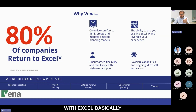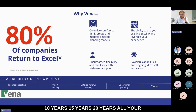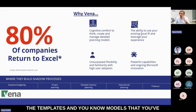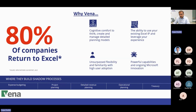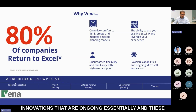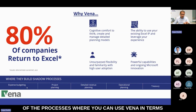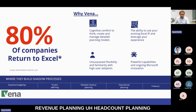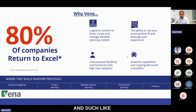Okay. With Excel, people have cognitive comfort because they've been using it for the last 10 years, 15 years, 20 years. All your Excel IP can be brought into Vena, which is all the templates and models that you've been building over the years, essentially can be all brought into Vena for you to use. And again, obviously, powerful capabilities with Microsoft innovations that are ongoing essentially. And these are some of the processes where you can use Vena in terms of expense budgeting, revenue planning, headcount planning. I'm going to show you headcount planning today, operational planning, project planning, and such like.